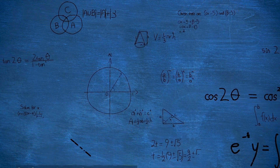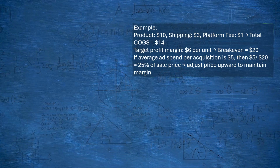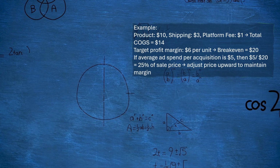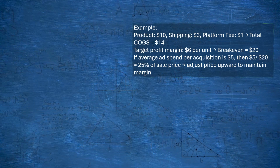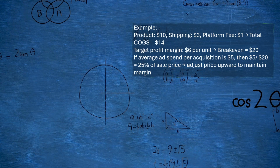Let's say your supplier charges $10 per item. Shipping costs $3. You allocate about $1 per unit for platform fees. That brings your total cost of goods sold to $14. Next, decide how much profit you want per unit. If your goal is $6 profit, then your break-even price is $20.